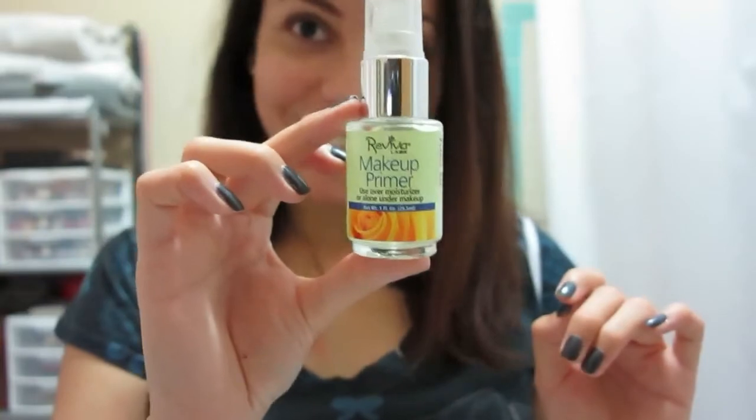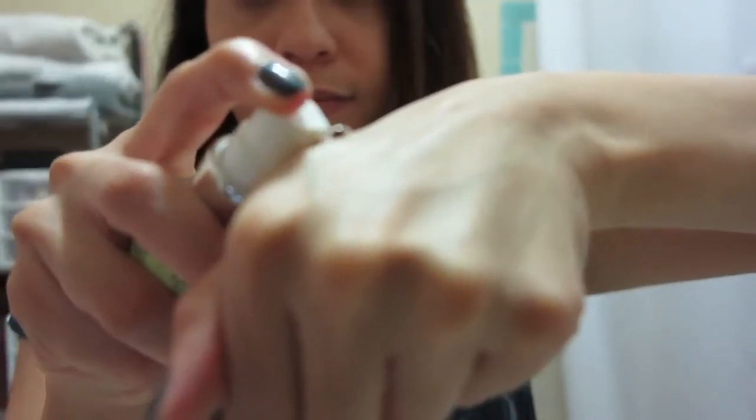Then I like to apply primer. Sometimes I do it if I'm gonna be using makeup for the day, or sometimes just because I want to apply it because it leaves the skin so soft. I use the primer by Reviva Labs and I love the texture of this primer. It has the consistency of gel and I just apply it all over my face and it leaves the skin so soft, kind of like baby skin.